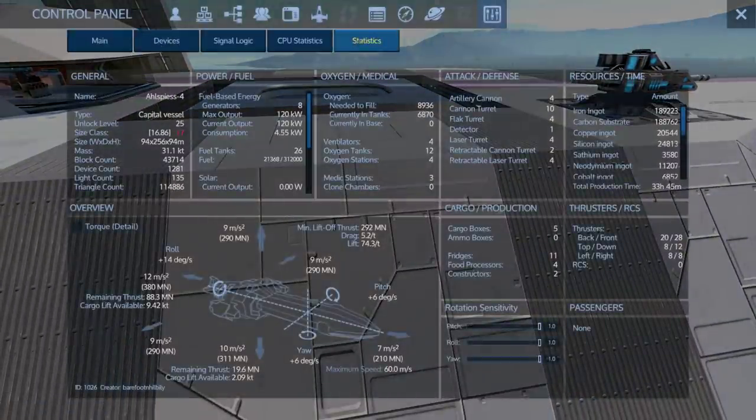So looks like we got a 33-hour and 45-minute build time. Size class 17. Yeah, that's a big ship. Thrust speeds are decent. I don't think it's... you know what? This is unfair, though. I'm looking at the stats.